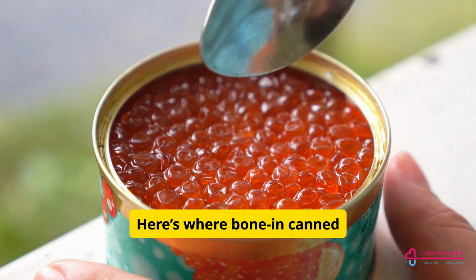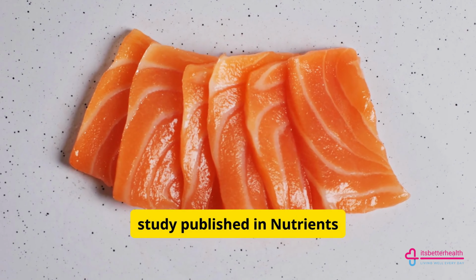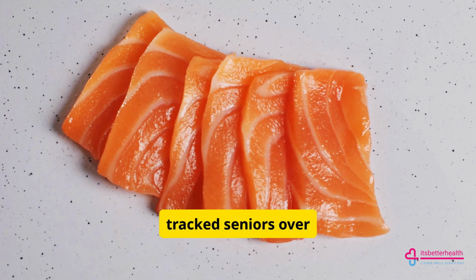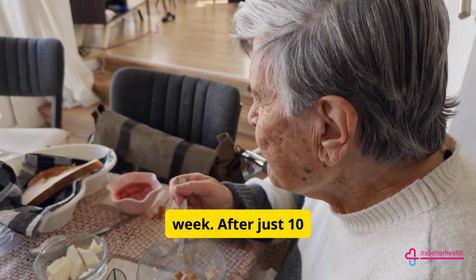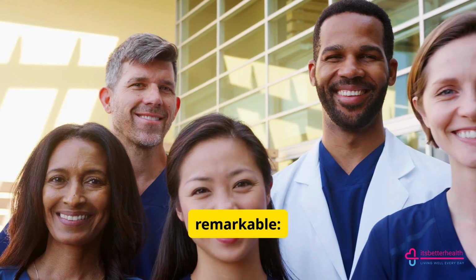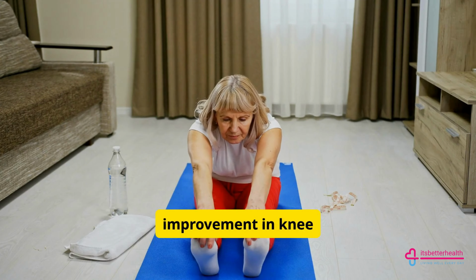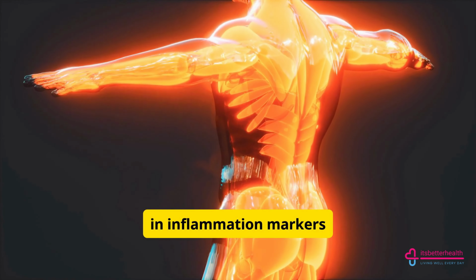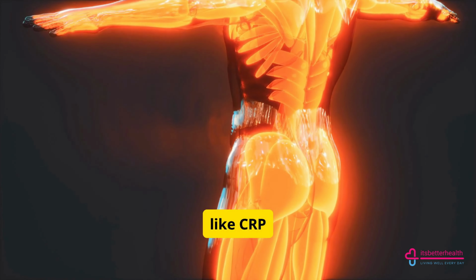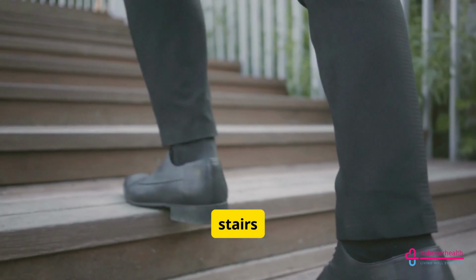Here's where bone-in canned salmon comes in. A 2020 clinical study published in Nutrients tracked seniors over 60 who consumed 3 servings of bone-in salmon per week. After just 10 weeks, the results were remarkable. A 32% improvement in knee flexibility. A 21% drop in inflammation markers like CRP. Better comfort while walking, standing, and climbing stairs.